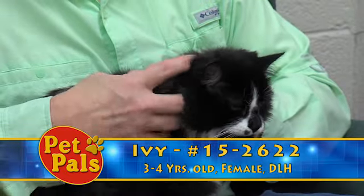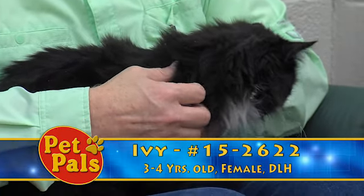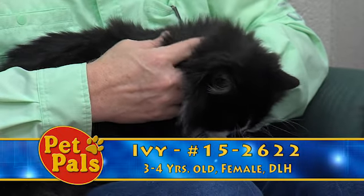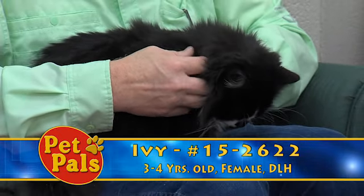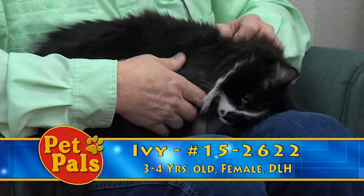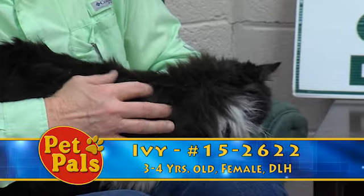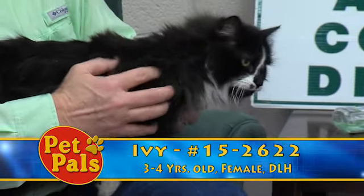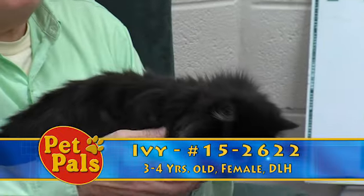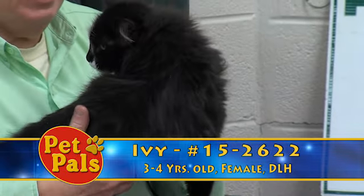The last pet we're going to take a look at on Pet Pals today is Ivy. Ivy is a stray, and she came to us from the Smithsburg area. She's a domestic long hair, but if you look at her face, she's very reminiscent of an exotic breed, maybe a Himalayan, maybe a Persian, just because her nose is a little more flat than your regular cat face. But she is gorgeous, and I know you hear me say that about all the cats in our shelter because it's true. She's black and white, and she's about 8.5 pounds.